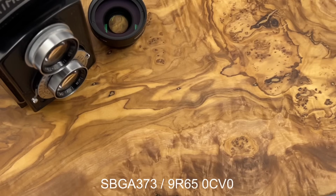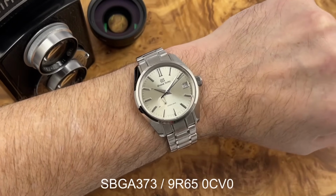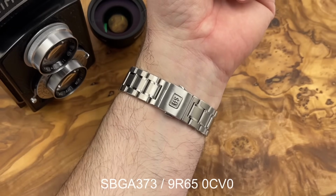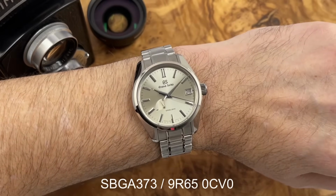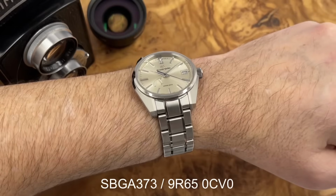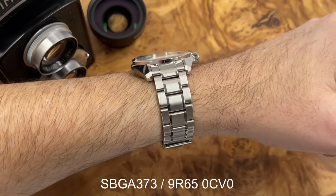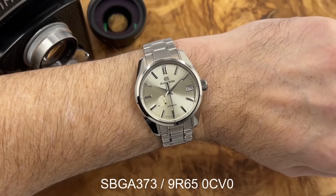I was very fortunate quite a few years ago to be in a position to pick up this gorgeous SBGA373. Oh, you guys know the story behind this watch. It had to go back to Japan to be refinished because I lent it to someone. I gave it to someone in a pub to have a look at, and they started to bash it against another watch, and I don't even want to talk about it anymore.